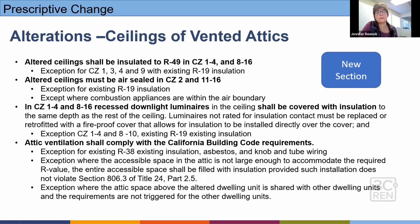The alterations for ceilings of vented attics. This is a new section, and it was new under the single family, and it's new under multifamily. And probably, I think one of the significant changes is that if you have an altered ceiling in climate zone 1 through 4, which is up here, North County, now it was shown to be cost effective that the altered ceiling needs to be insulated to an R49. So it's higher than even the new construction.